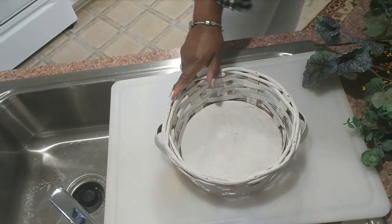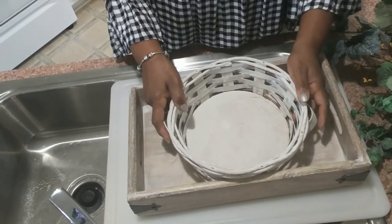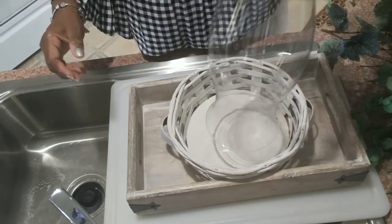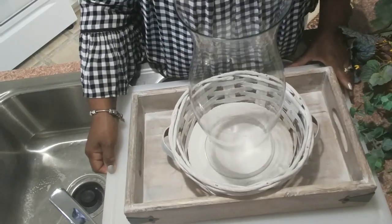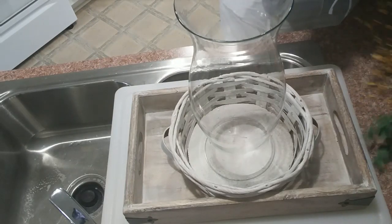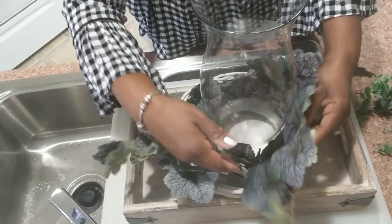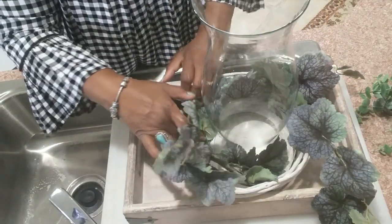Now, here's our basket, and I was trying to decide what to do with it. So I took my tray, which is not a thrifted item, and I'm going to place the basket in the tray for two reasons. First of all, it's going to be easier to move about should I need to. Now, I had some grapevine garland, some grape garland, the grape leaves. And I think I'm going to use those grape leaves and then add a bit of fall, because the basket and the hurricane just take me back to a Tuscan feel with lots of grapes and wines and all those good things. So I'm going to first take a portion of that garland and place it into the smaller basket.